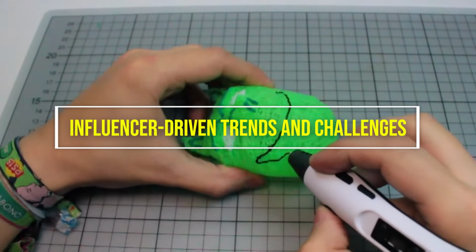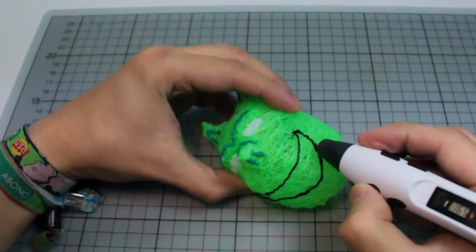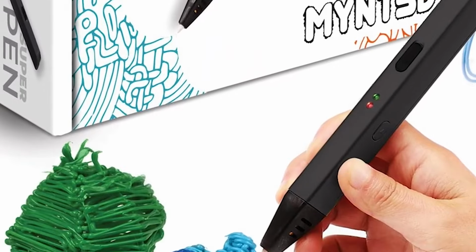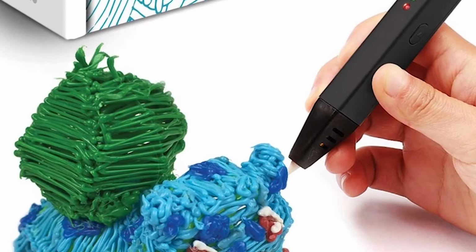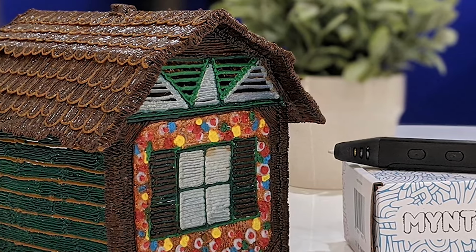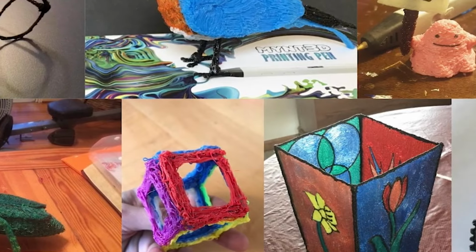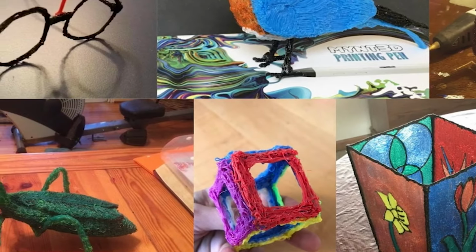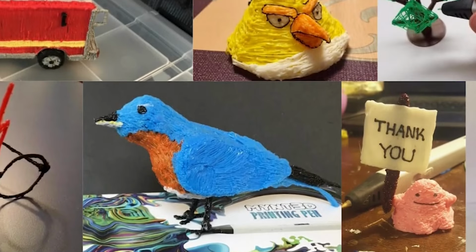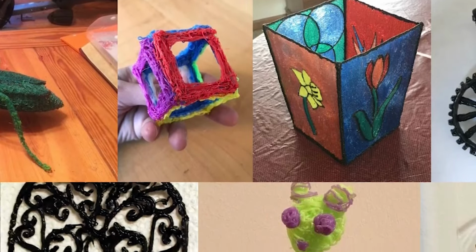Influencer-driven trends and challenges. Social media influencers have played a massive role in the 3D printing pen's popularity. By setting creative challenges, such as drawing popular characters or creating a specific item under time constraints, influencers encourage viewers to get their own pens and join in. These challenges not only boost the pen's visibility, but also create a sense of community and friendly competition, making it fun for creators to showcase their skills, no matter their experience level.